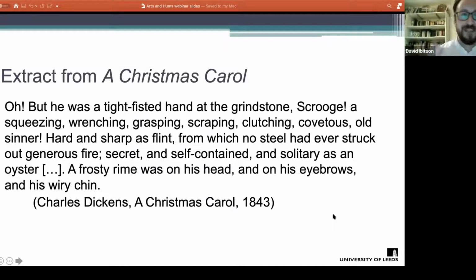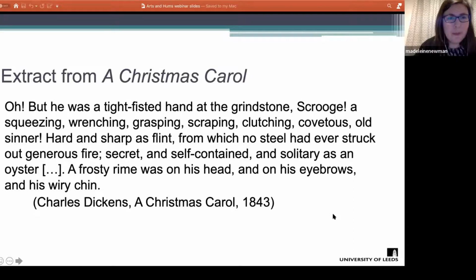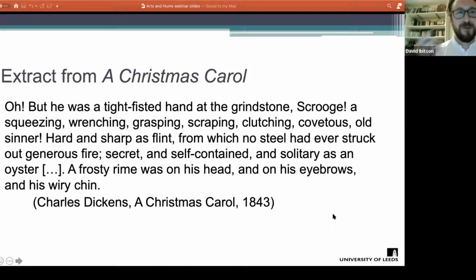He was a tight-fisted, hand at the grindstone Scrooge, a squeezing, wrenching, grasping, scraping, clutching, covetous old sinner, self-contained and solitary as an oyster. You know, we talk about things like, well, what does it mean to describe him as an oyster? What does it mean to say he's got frost on him? We break down the language and how it's telling us a story in that way.